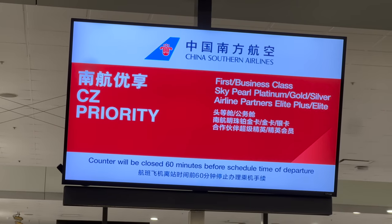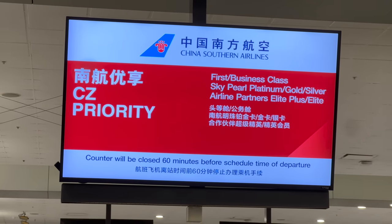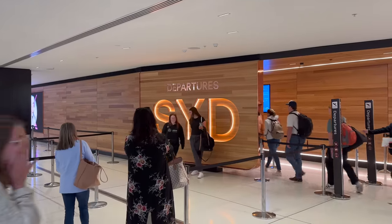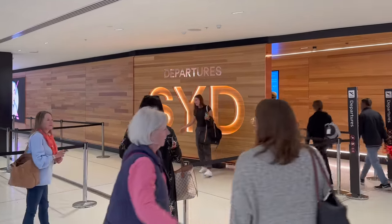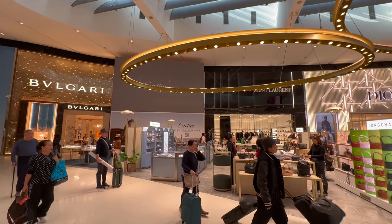The Guangzhou flights are currently operated by the Airbus A350. Before and even during the pandemic, they used the A380. Unfortunately, that's no longer the case. China Southern has retired all A380. So I'm checked in all the way to Guangzhou, and I just cleared security and immigration. Wasn't too bad this morning.